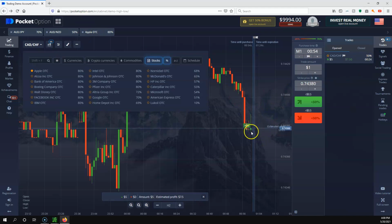So here with this trade, we were right, and we're right there. This little line is telling us where we have to close above or below. We have 15 seconds left. On this trade, if we close where we are, we will make our $5 plus $2.50 profit. So there's 4 seconds left, and it looks like it might be a push.